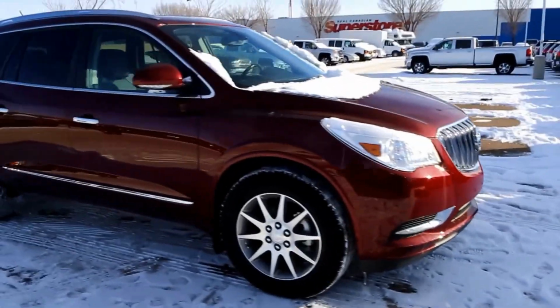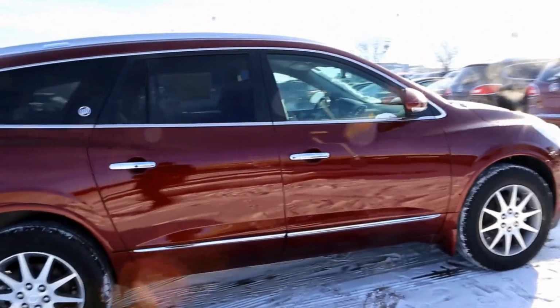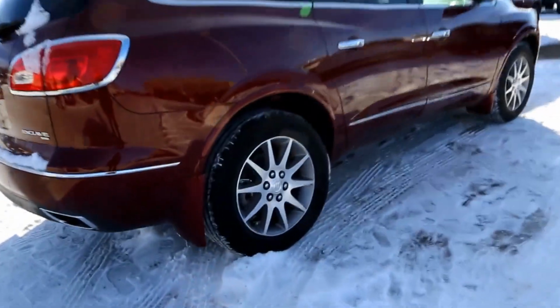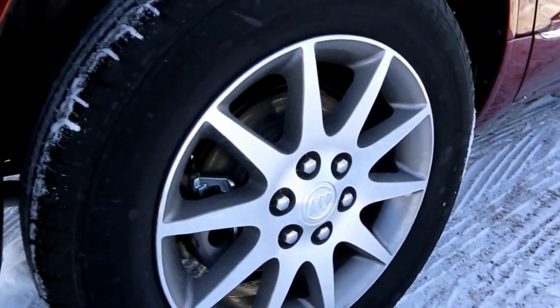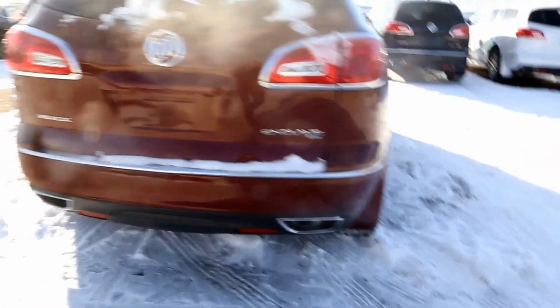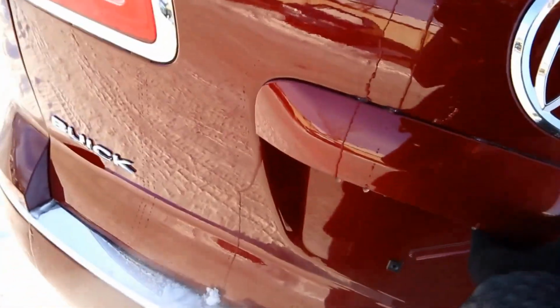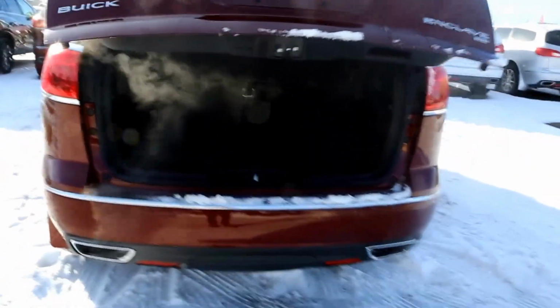Here we have a 2016 Buick Enclave in crimson red metallic. It has a 3.6 liter direct injection V6 and a 6-speed automatic transmission. 19 inch aluminum wheels. It's all wheel drive. Rear vision camera. Ultrasonic park assist. Power lift gate. That's programmable.